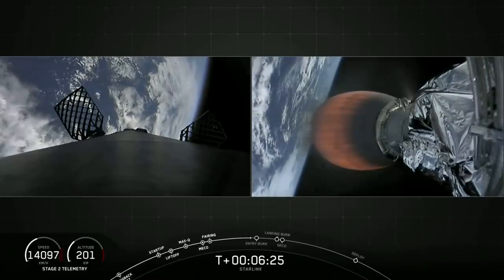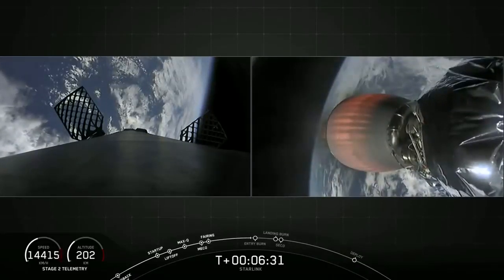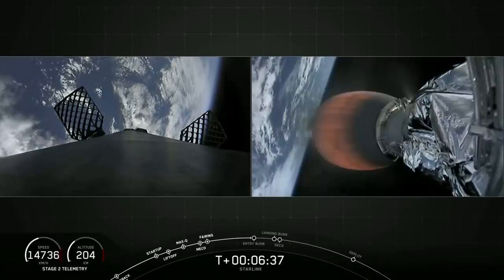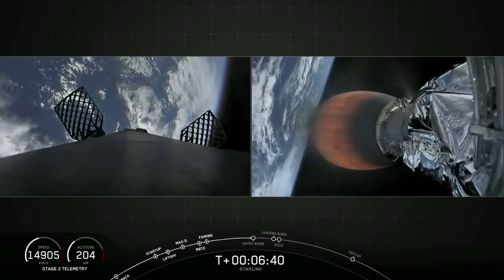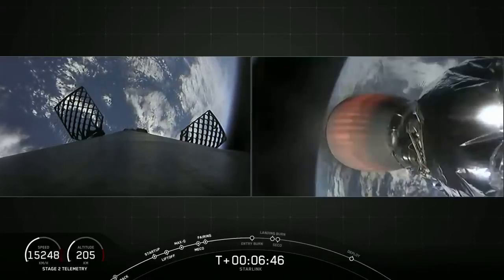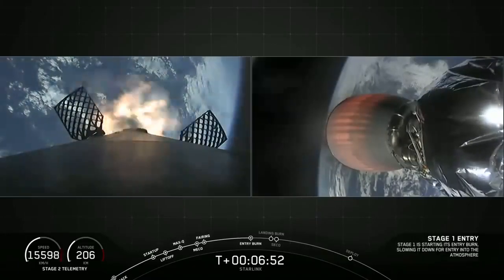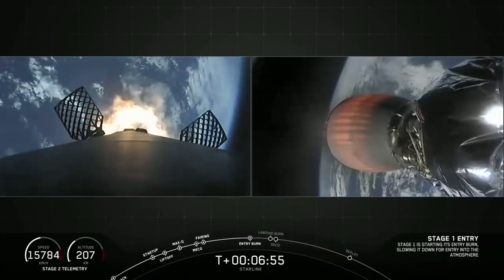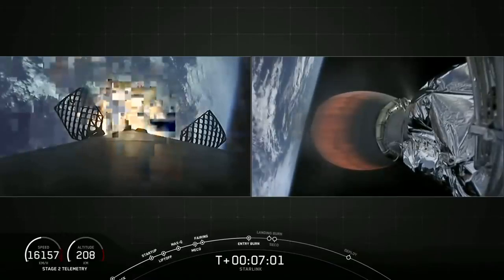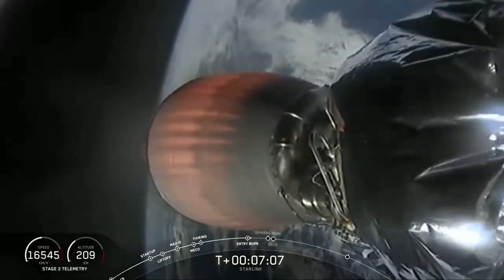We're about 15 seconds away from that entry burn. Hopefully we'll see that plume on the left side of the screen there. Stage 1 FTS is saved. Stage 1 entry burn has started. And as you can see, that entry burn has begun. Fairing vessels have AOS. We lost the downlink there just for a second, but hopefully we'll get it right back soon.